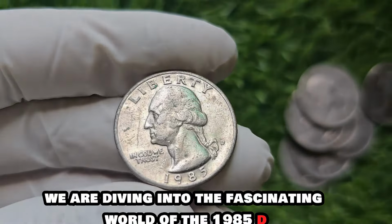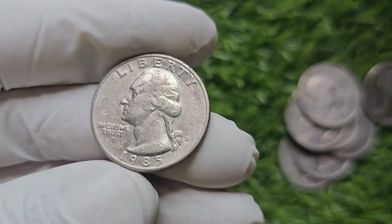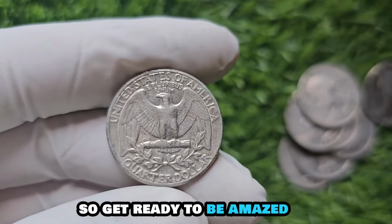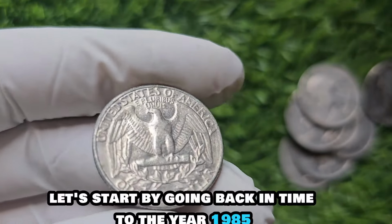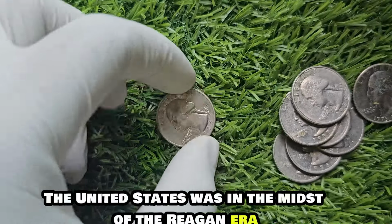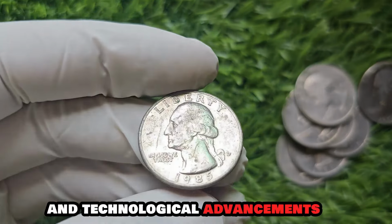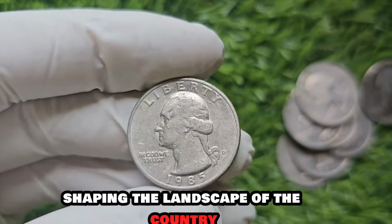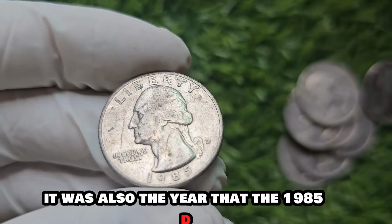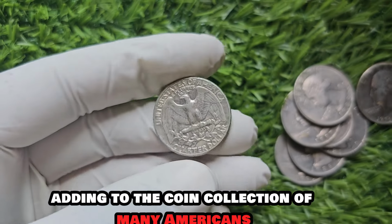We are diving into the fascinating world of the 1985 D quarter dollar coin. This little silver beauty holds a rich history and some pretty impressive value, so get ready to be amazed. Let's start by going back in time to the year 1985. The United States was in the midst of the Reagan era, with economic prosperity and technological advancements shaping the landscape of the country. It was also the year that the 1985 D quarter dollar coin was minted, adding to the coin collection of many Americans.